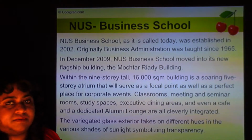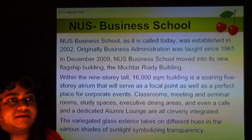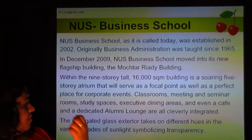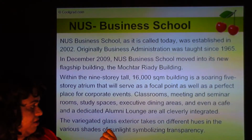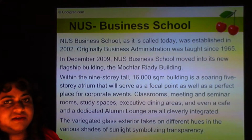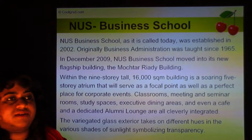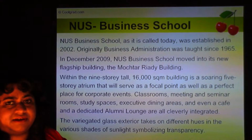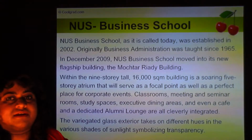The building has been designed with a lot of attention to detail, and I think a lot of people appreciate its architecture. The variegated glass exterior takes on different hues in the various shades of sunlight, symbolizing transparency. The glass takes on different colors, and the MBA graduates are taught to be honest, ethical, and transparent in their dealings. The glass transparency is symbolic of the transparency that they teach their students.